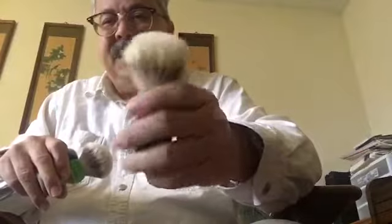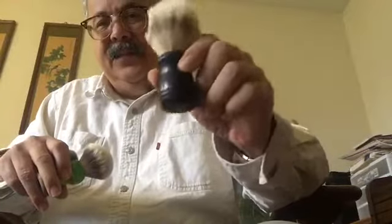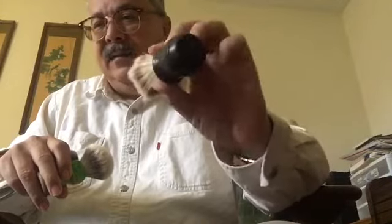It doesn't shed very much, and I've used it pretty much constantly for my entire time I've ever shaved. It's a good one. Maybe I got lucky with it, or maybe it really is a good brush. I don't know. I like it though.